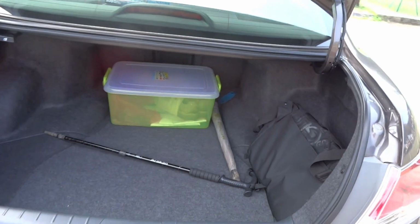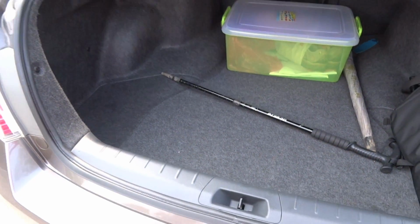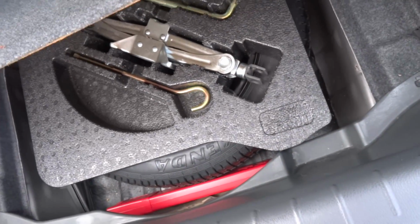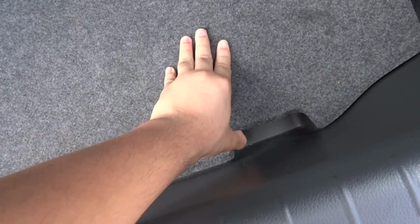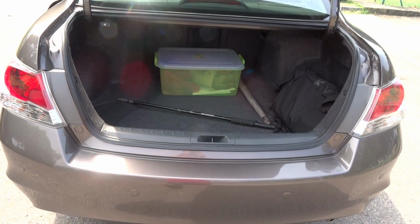Once you open up the boot, it is quite a nice size. You do get your toolkit and spare tire down below, and if you do want to expand the boot space, you can always fold the seats down.